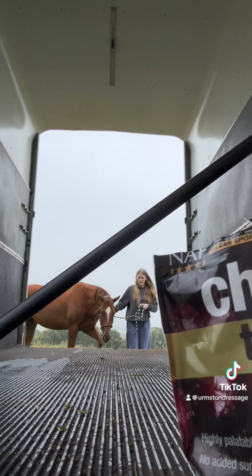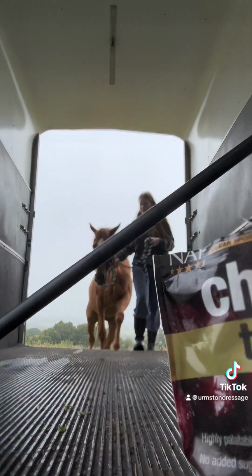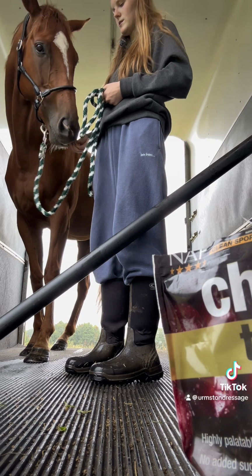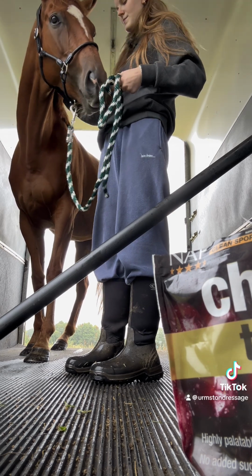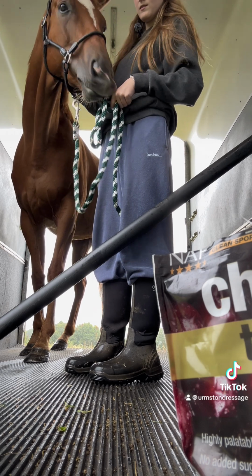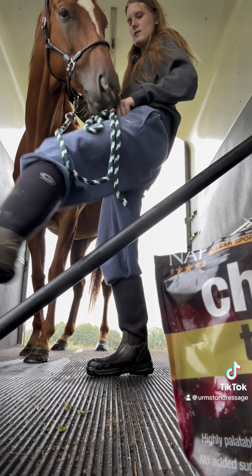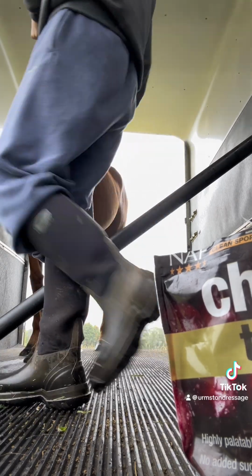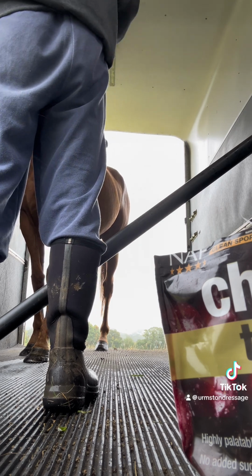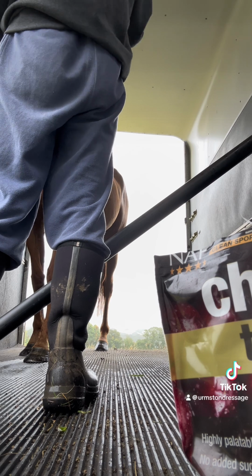I didn't want to force him to do anything that he didn't want to do, because that's not the type of person I want to be in the horse world. I don't want him to think that every time I come and see him I'm going to force him to go on this big scary trailer that he doesn't like. So yeah, I like giving him treats because it teaches him that, when he's good he gets treats, when he's bad he doesn't.